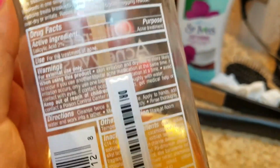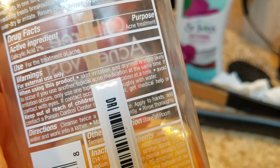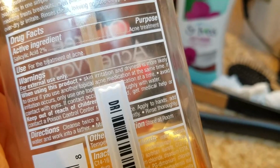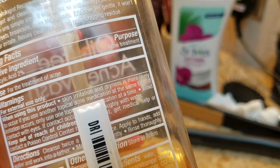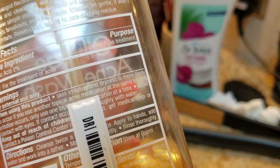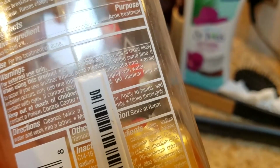I really do. Warnings: for external use only. When using this product, skin irritation and dryness is more likely to occur if you use another topical acne medication at the same time. If irritation occurs, only use one topical acne medication at a time. Avoid contact with eyes. If contact occurs, rinse thoroughly with water. And of course, keep out of reach of children.